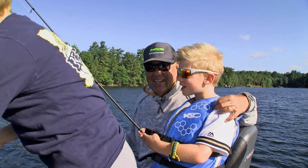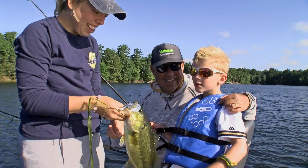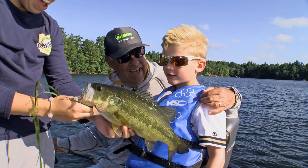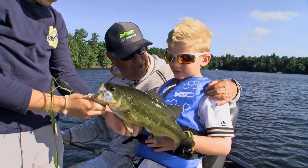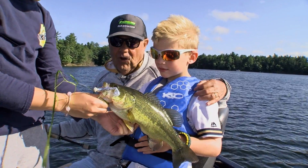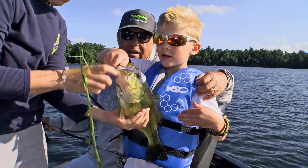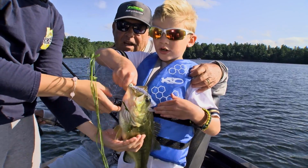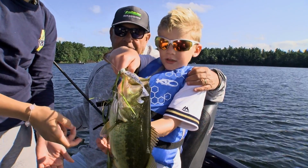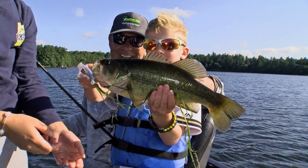I just cast and I kept reeling, then I felt something bite, and then I pulled it up, and I felt a fish on it. You did that on your very own. You cast it out yourself, didn't you? You were really learning how to work that reel. Now tell the folks how to hold these. All right. So, what do you do? You put your thumb in their mouth and then hold it, push really hard as you can, like this. And then you hold the bottom. Like that? Good job, buddy.